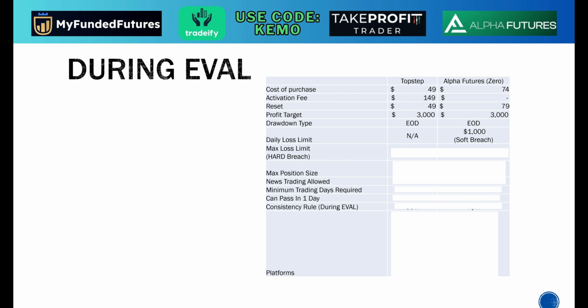Daily loss limit. Topstep used to have a daily loss limit, now they got rid of it. And Alpha Futures has a $1,000 limit, which soft breaches your account for the rest of the day, and then unlocks it for you the next day, kind of helping you so you don't blow your account all in one day. The max loss limit, which is a hard breach, is the same for both: $2,000. And for max position size, Topstep wins in this department with 5 minis or 50 micros versus 3 minis or 30 micros with Alpha Futures.